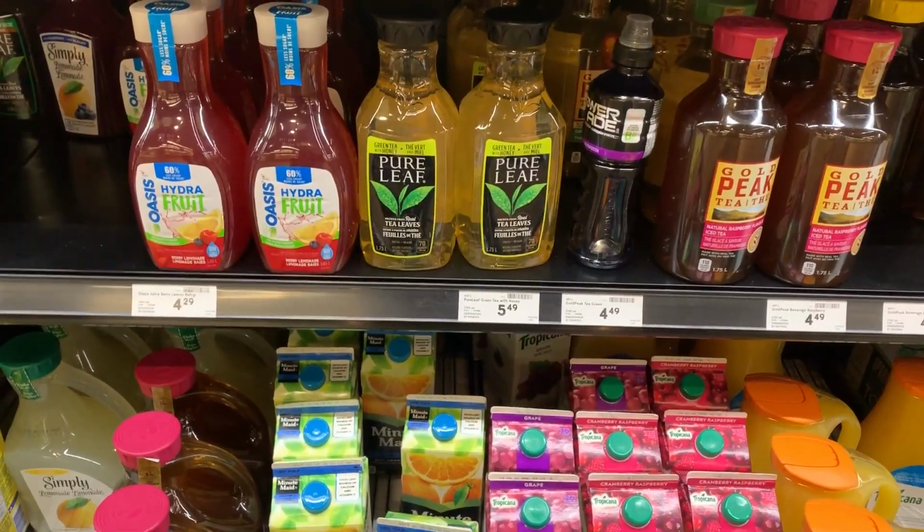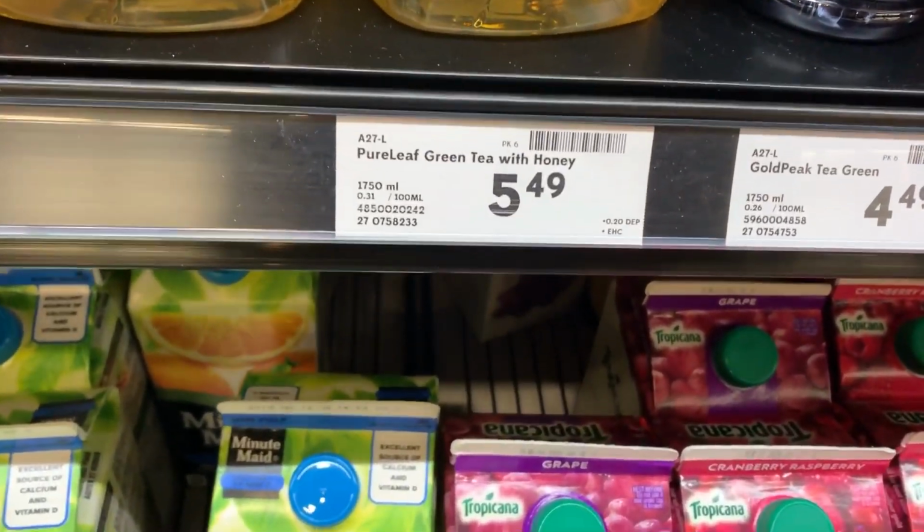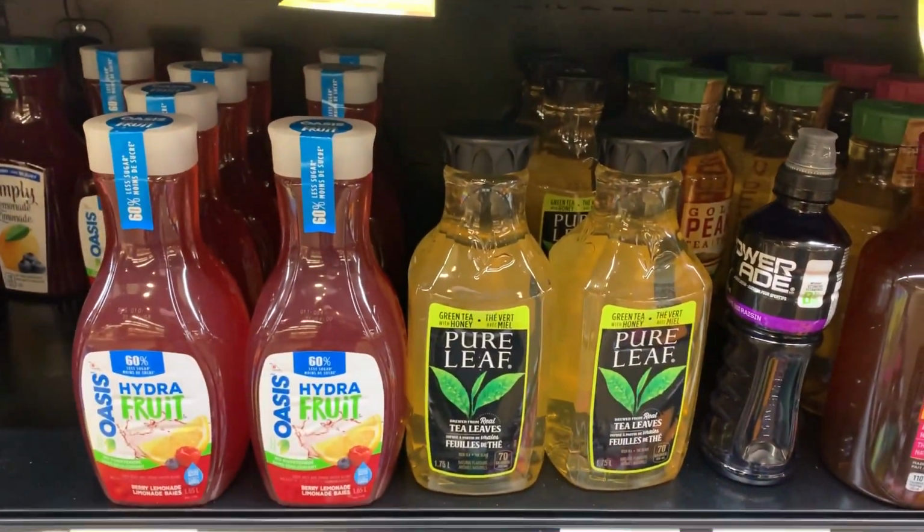Now, when it comes to things to avoid, one major thing that will add to your grocery bill and also will not save you any money are actually drinks, right? This includes juices, pop, and things like that. As you can see in the video here, minimum you'll be paying like $5 for just a sugary drink, something that's not that great for you. It's expensive, it's not good for you, and it's something that I usually tend to avoid, especially if I'm trying to be on a budget and trying to save money.